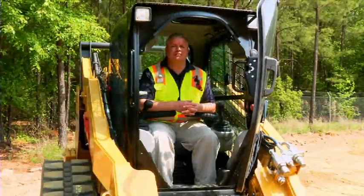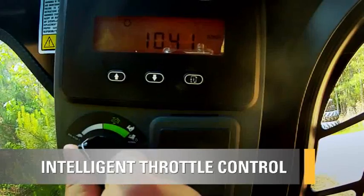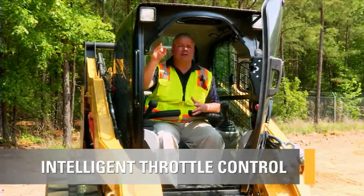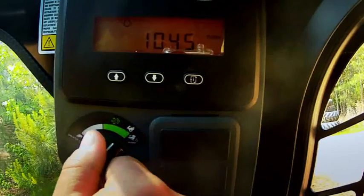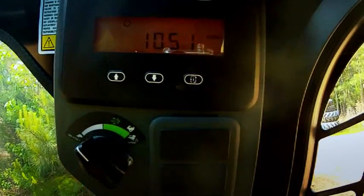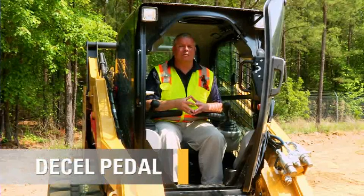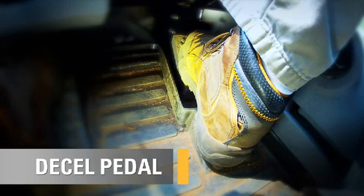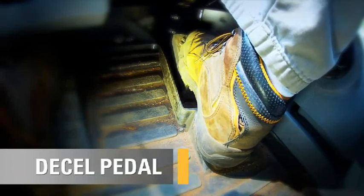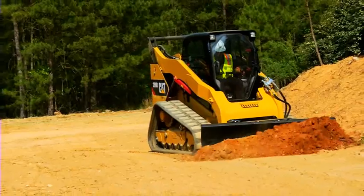The new D-Series skid steer loaders and compact track loaders now feature a new electronic dial hand throttle. That's part of our new intelligent throttle control system. That new dial hand throttle allows you to manipulate your engine RPMs through the use of the dial. What is unique about this system, however, is that whenever the dial is placed at the high idle position, your foot throttle now becomes a decelerator pedal. It allows you to manipulate your engine RPMs from full high idle all the way down to about 1500 RPM, which gives you the ultimate control when you're using work tools or when you approach a trench or for whatever application you see fit.